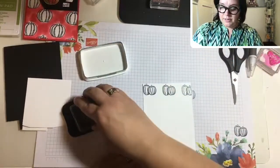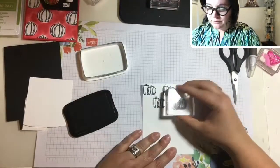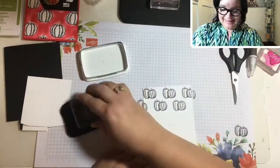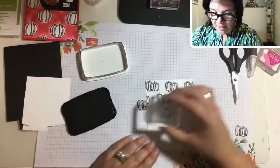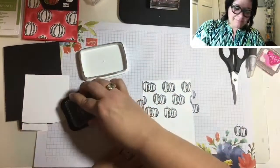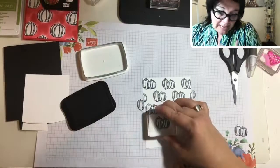I'm just going to stamp across like so, and then the next layer I'm just going to alternate. Of course this would work well with the Stamparatus. Hi Sonia! It would definitely make your pumpkins even and perfect. Me, I don't care. Kind of a whimsy weird card, so it's okay if it's a little off for me.